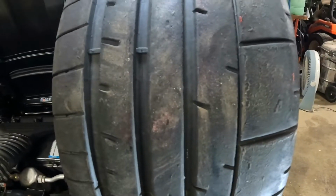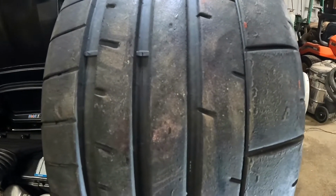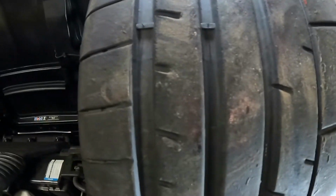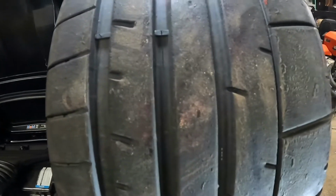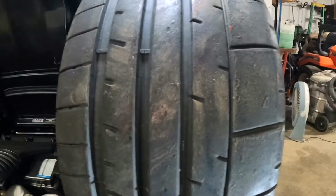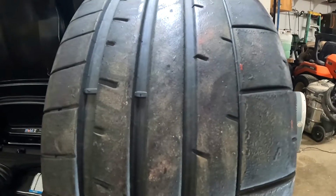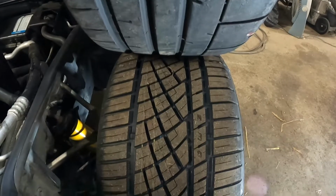This wheel up here, or this tire up here, is a Goodyear Supercar 3. And you'll notice that it only has 3 main grooves and just a few cutouts here or there. So this tire will perform better than this tire. However, when conditions are wet, this tire will slide and skid a lot more than a tire like this.